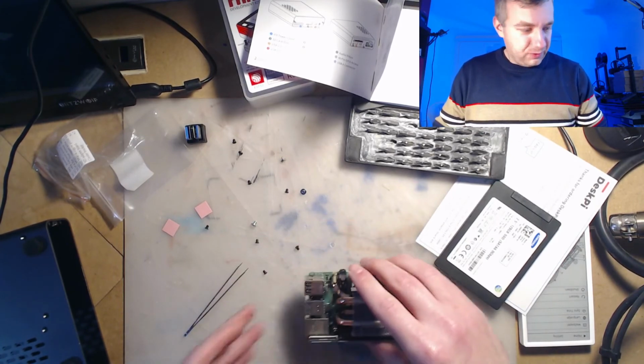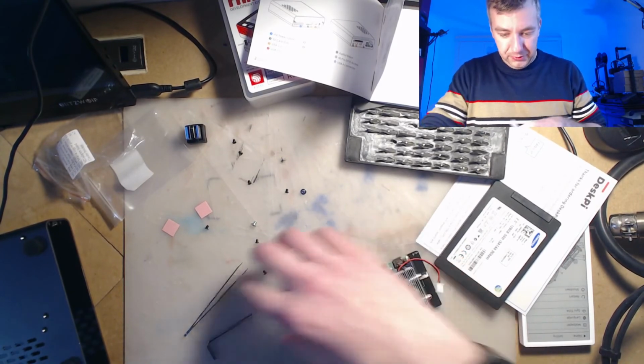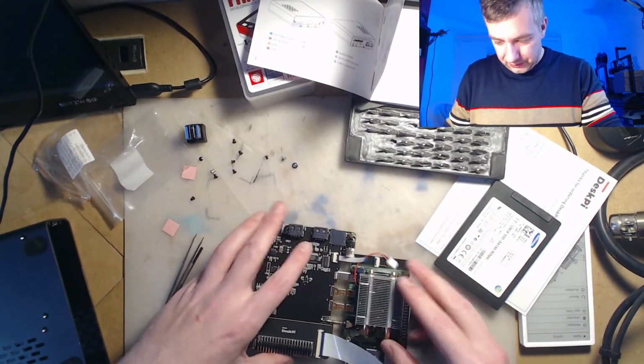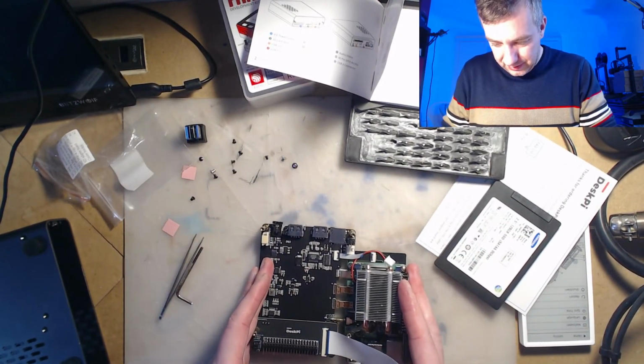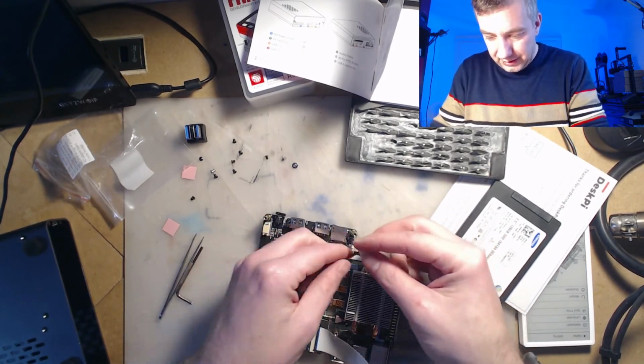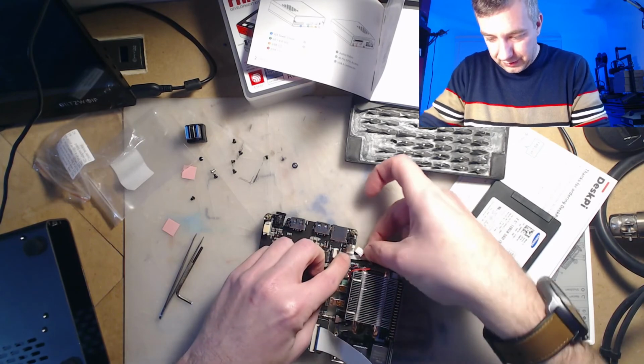Now that we have this, we can mount this onto the main motherboard. Move the screws on the side. Now, obviously, we're just going to snap it, kind of keep it parallel, make sure everything's aligned. Now, this is a fan controller, and the fan controller is going to go here.